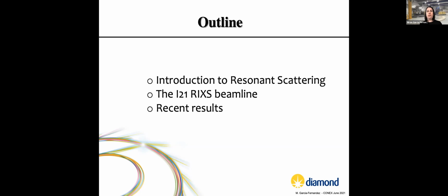Next, I will present the I-21 RIXS beamline, which is a very new beamline, state of the art for RIXS, and we have been operational since 2017. And finally, I will show some recent results from the beamline, some in-house work, some collaborations that we have done.